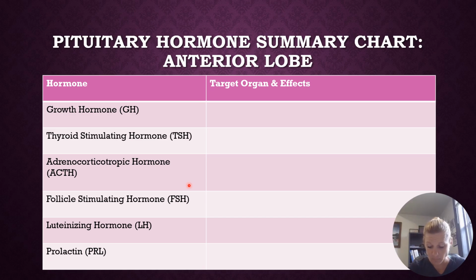Okay. Luteinizing hormone is also important for those reproductive processes. So luteinizing hormone for females will stimulate ovulation. Okay, so again, follicle stimulating hormone got the egg ready to be released, and then luteinizing hormone is going to cause us to release that egg for ovulation. And for men, luteinizing hormone is going to promote testosterone production and thus support the vitality of the sperm, essentially.